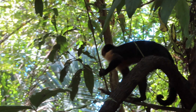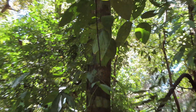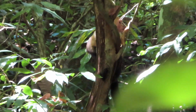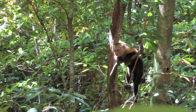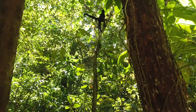And here we see a group of white-faced monkeys enjoying their lunch in the trees. This here is the wolf spider, and if you think this one is creepy, have a look at his mate.